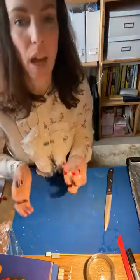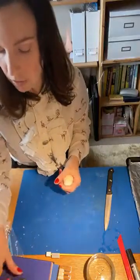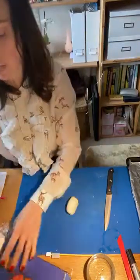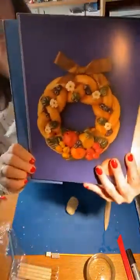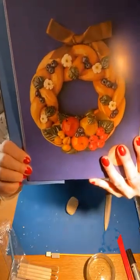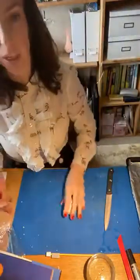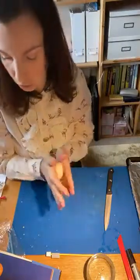So, are you ready for a garland? And these, if you leave them, can you see on that one, the bready type bits have just been left and the fruits have been painted, but the whole thing is varnished, and something like yacht varnish is really good.